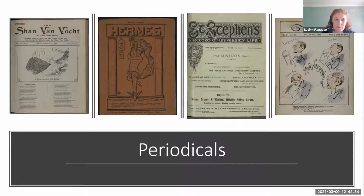Incidentally, two of these publications are actually UCD Student Magazines. So the two in the middle there, Hermes and St. Stephen's, are UCD Student Magazines.